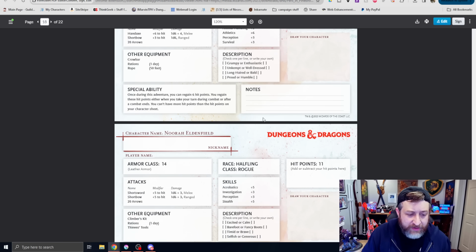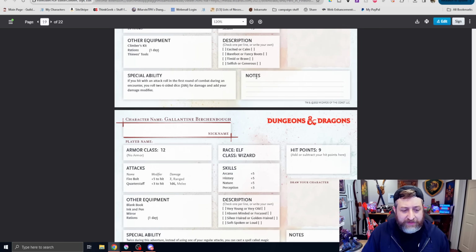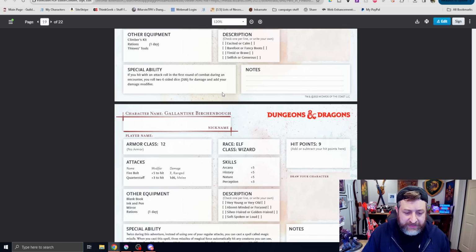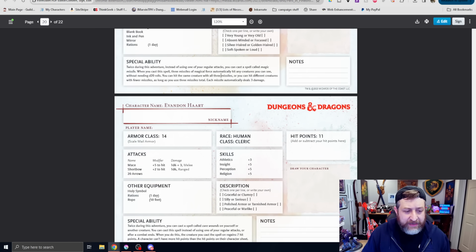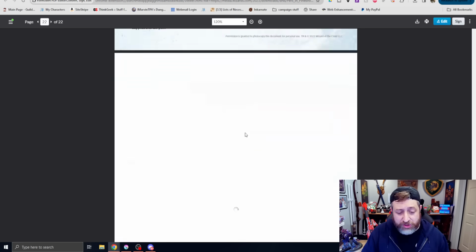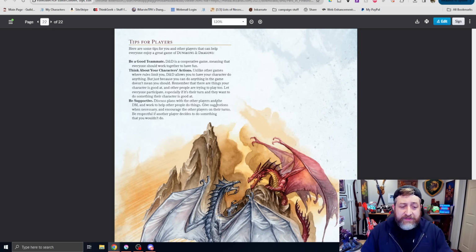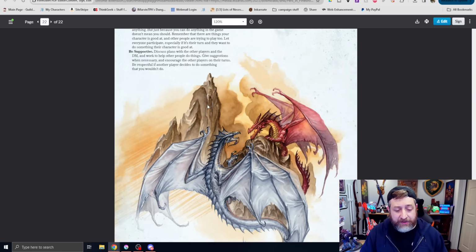We have Nora Eldenfield, the halfling rogue, or Nura. We have Galantine Birkenbow, the elven wizard, and then Evedon Hart, the human cleric. We even have a player reference sheet. This is really well done for being free. Also the art, loving the art here. And then again, even a little bit of tips for being a good player here.